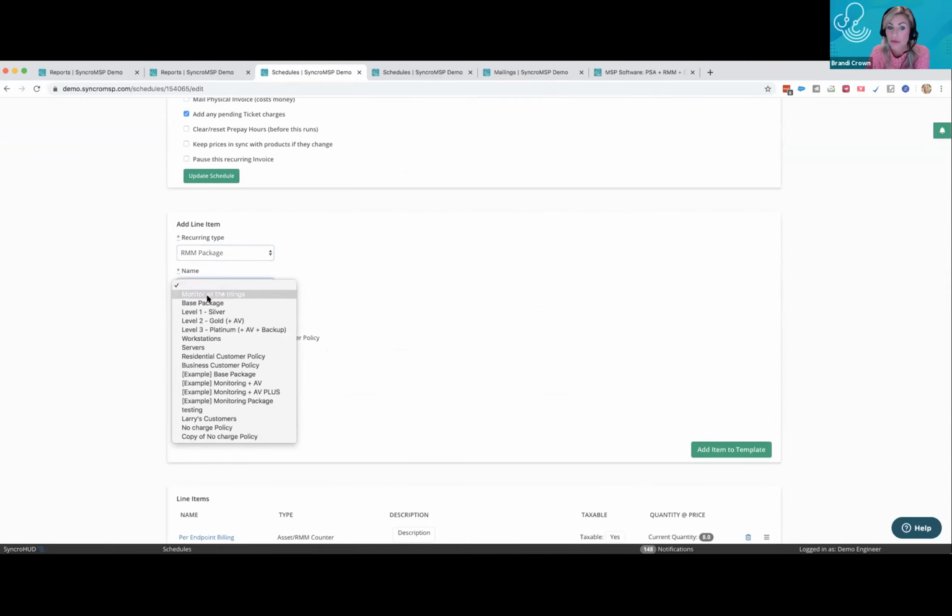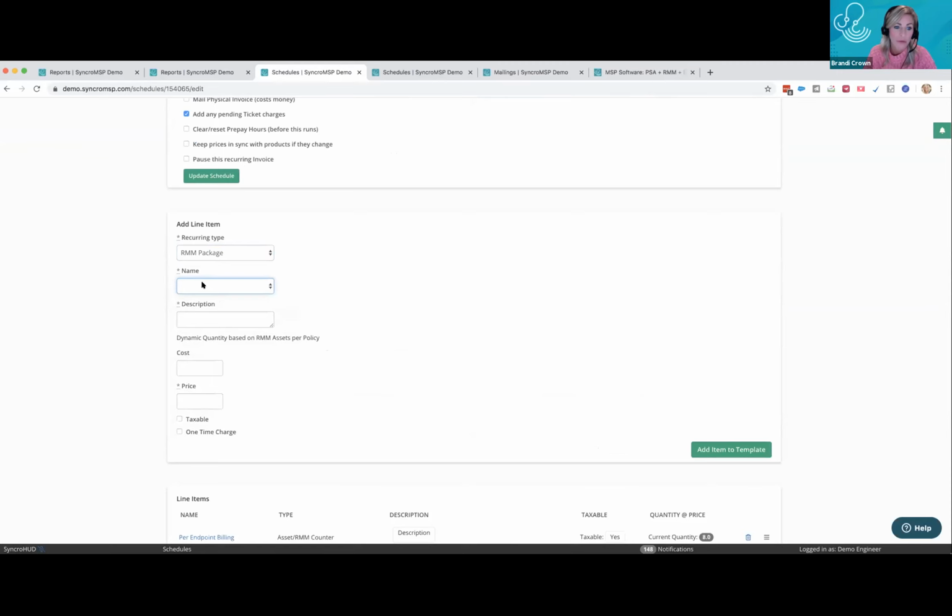So this would be like if you were in transition of replacing a device and you don't want it to double up, or if it's mid-month and you don't want it to show up until the following month, you could put them in a particular policy that you don't want to add on the invoice, and then you could only put like silver, whatever it was here. That would be one way of still billing per endpoint, but not doing it across all devices, if that makes sense. But just a little workaround.